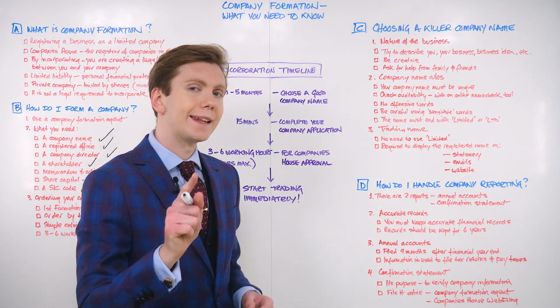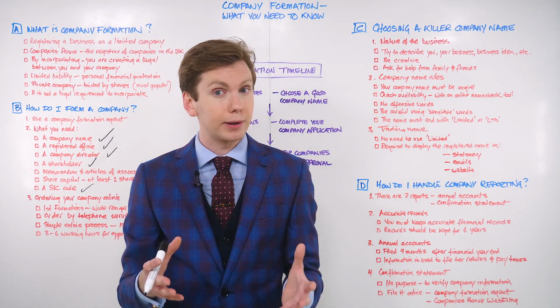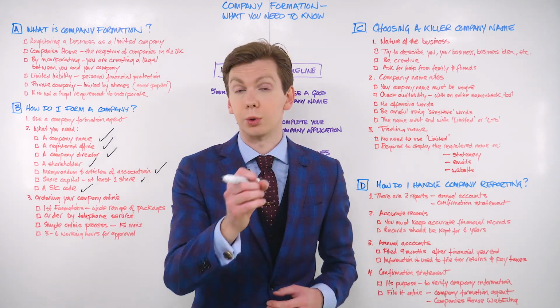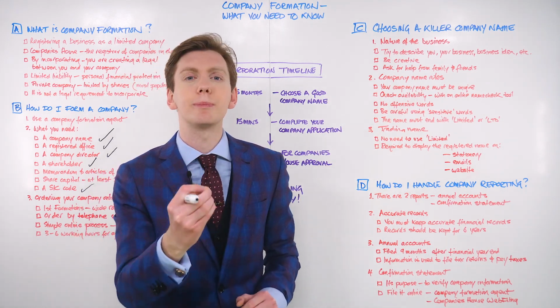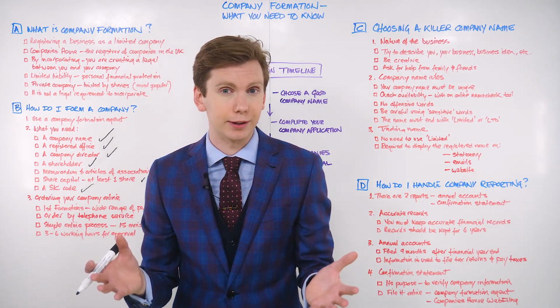The name you choose will be legally tied to your business, and the government has a few rules that you'll need to adhere to when you register a new company name. So what are those rules? First and foremost, your company name must be unique. It cannot be the same as or too alike to a name of an existing company.